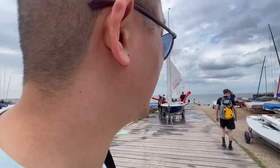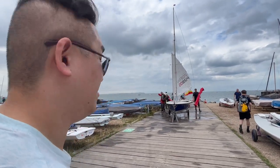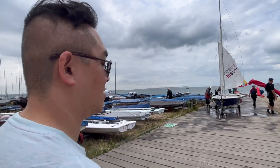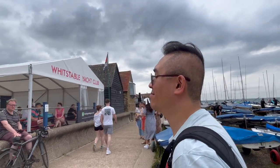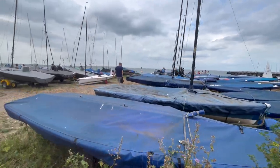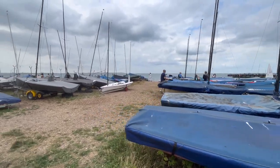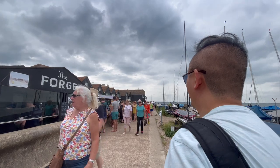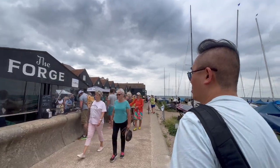I don't think these are yachts. Are you sure they're not? Because we are standing at the Whitstable Yacht Club right behind us. Must be true then. Quite long queues, I think, no matter where you're going to go today, along the harbour front.